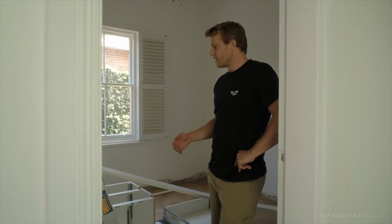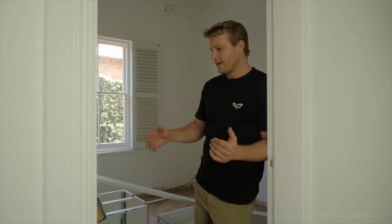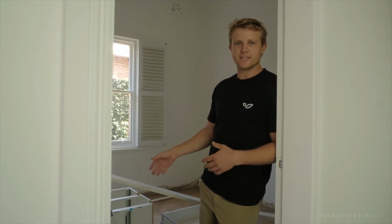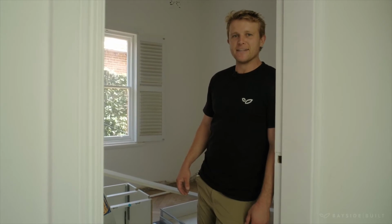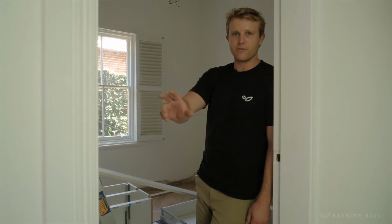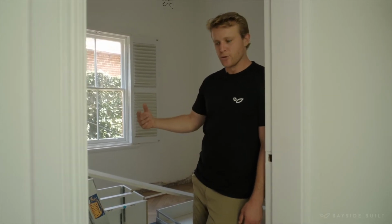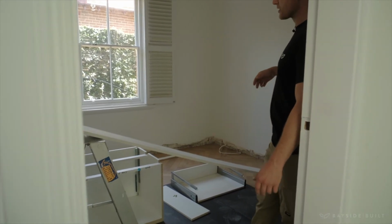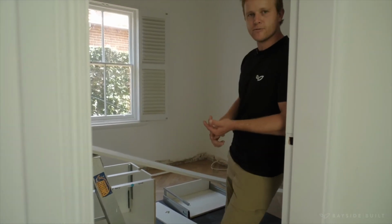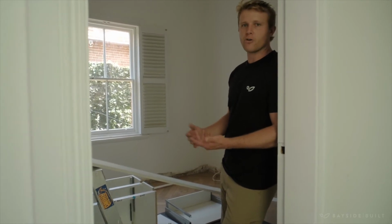So I'm standing in the extra bedroom, which is just off the extension of the new part of the house. It was always spec to have the existing timber floor refurbished. The owners came in the other day and they just loved the herringbone floor and have decided to extend the herringbone floor into this room. Hell of a call because it looks amazing. This is kind of like a multi-purpose room. It is a bedroom for now, but down the track it will likely become a study or an office space.